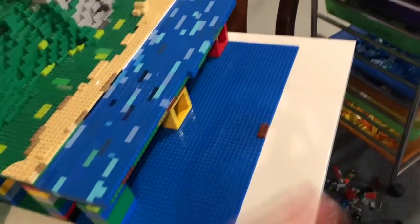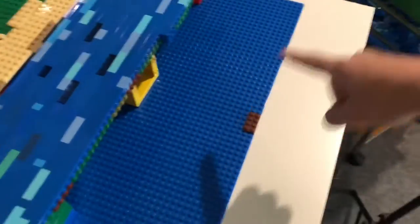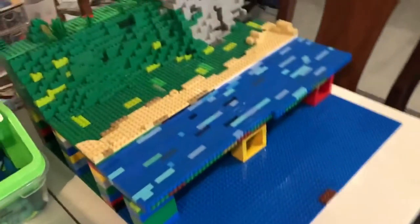I also just put the other model over here. Still going to have to get more blue bricks to finish up the ocean. So yeah, let's get back to work.